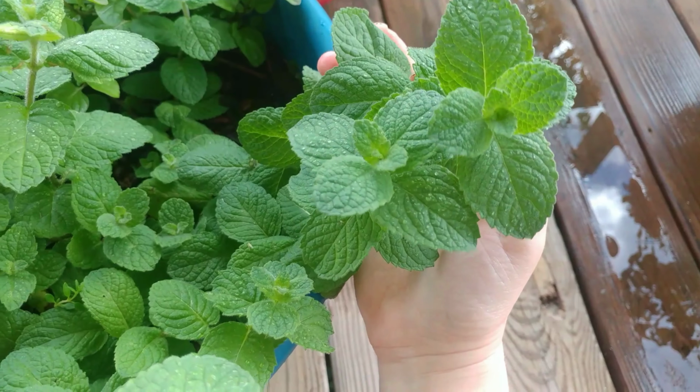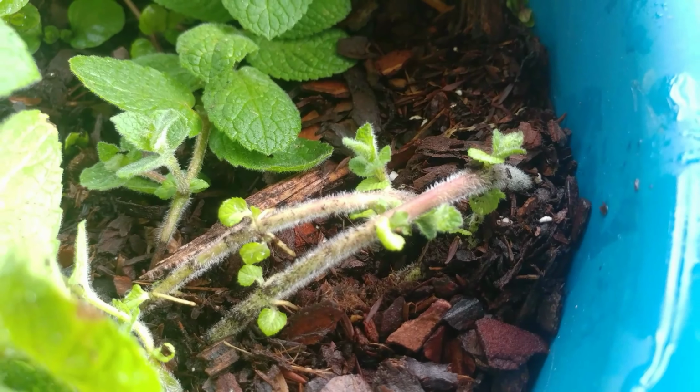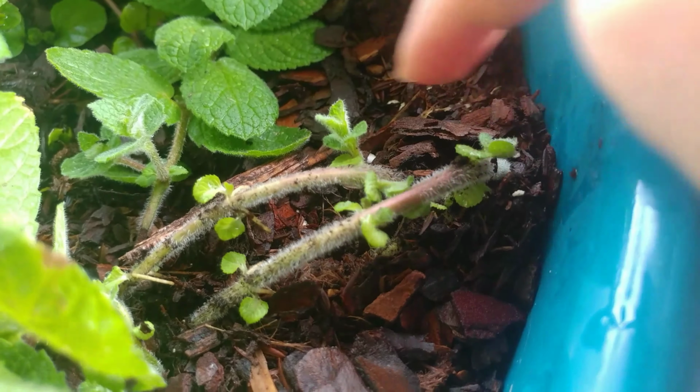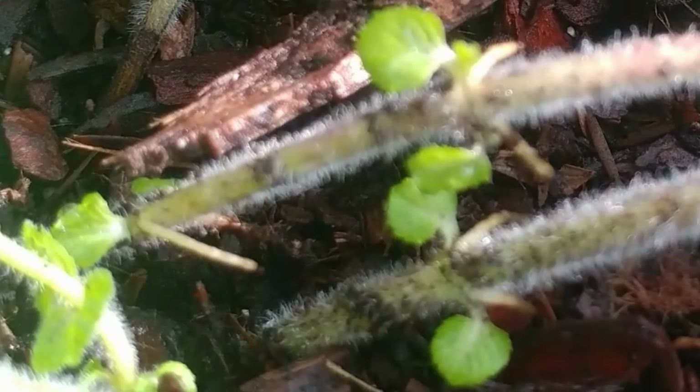You can see that the apple mint is trying to find a place to go. If you look down here, we see runners, and they're rooting as well. You can see them going off into there. A few little roots right there.